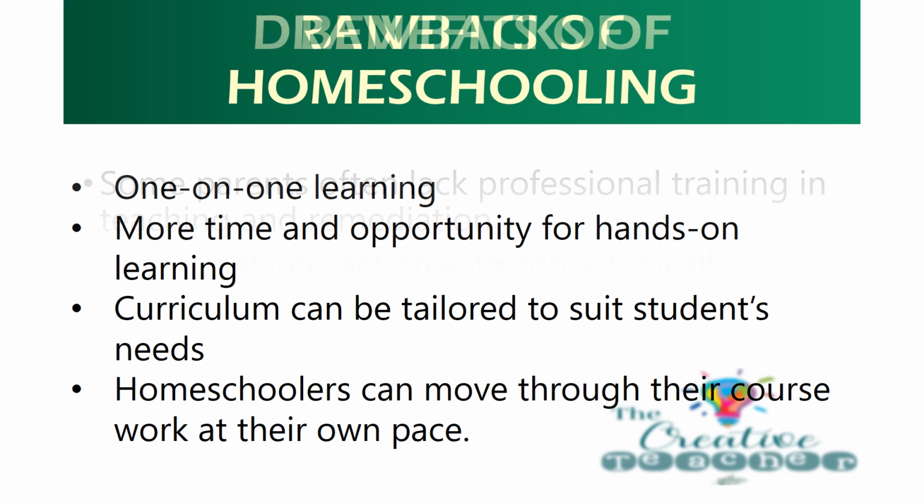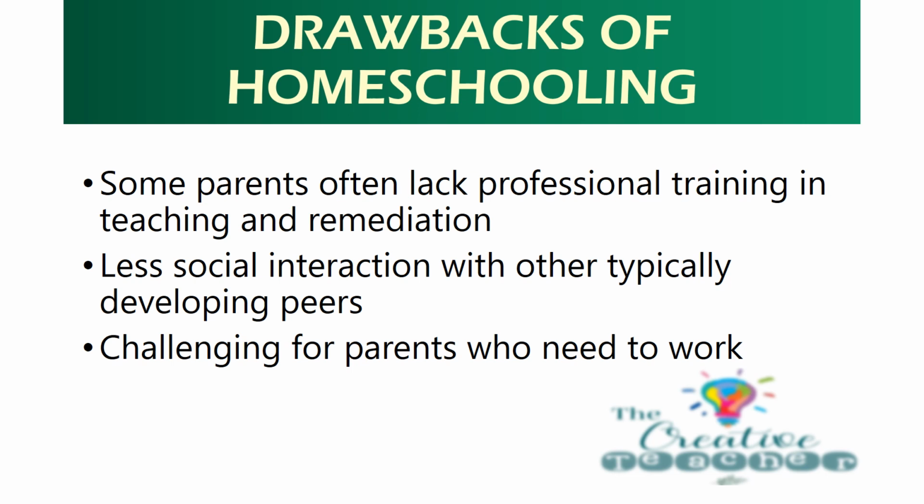Drawbacks of homeschooling. Some parents often lack professional training in teaching and remediation. There is less social interaction with other typically developing peers. It is also challenging for parents who need to work.